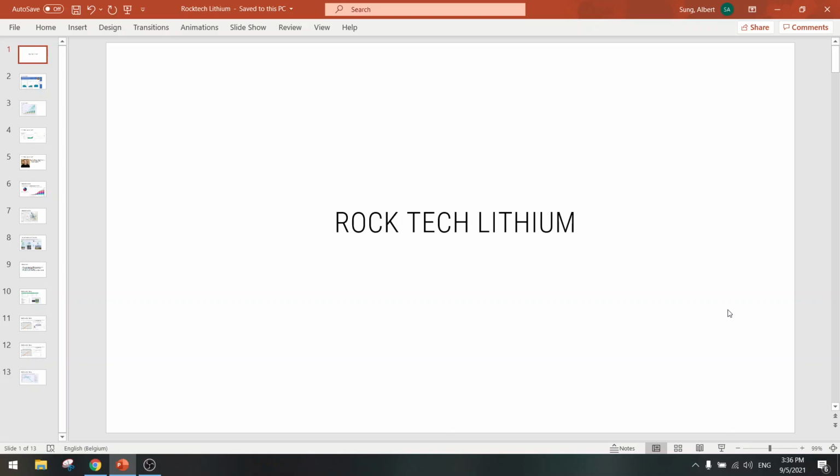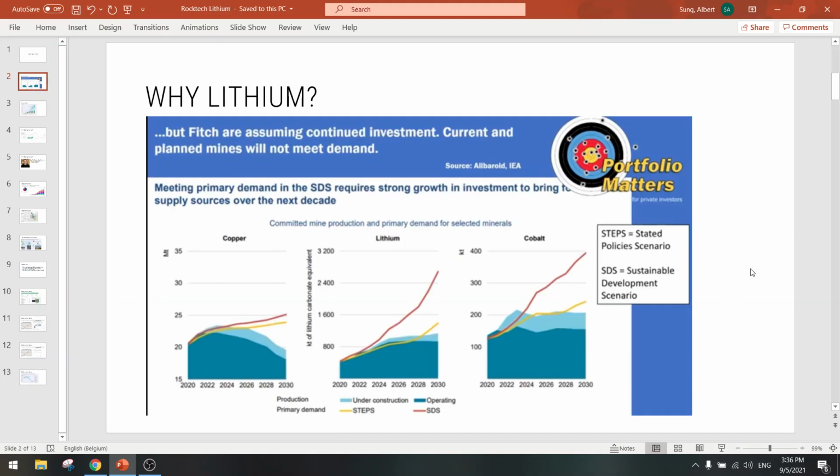So I have been starting to get interested in lithium because the fundamentals are improving. So why did I start to invest in lithium? That's because of this chart here.